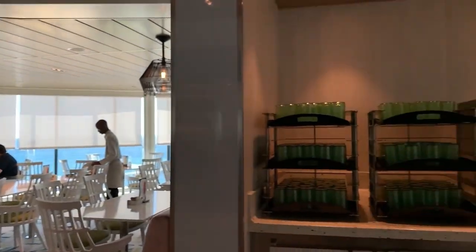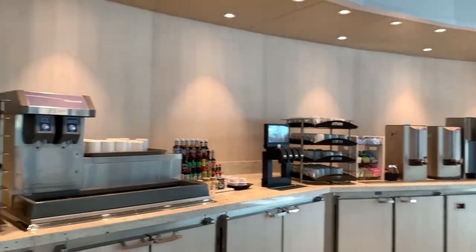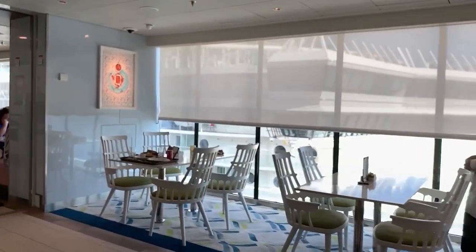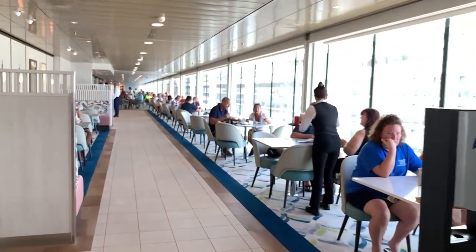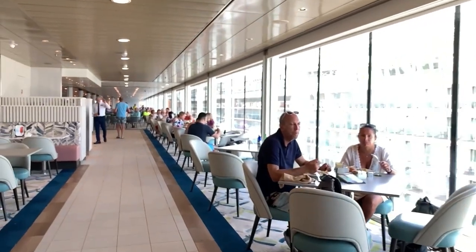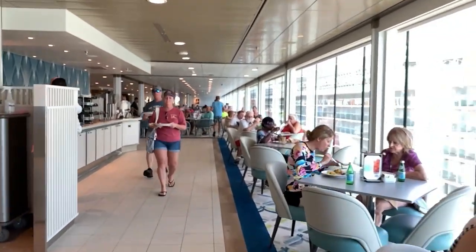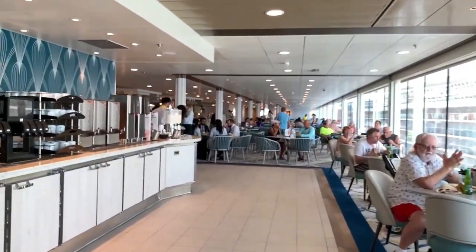And here's a drink station. There are several of these throughout the buffet. You can help yourself to water, juice, coffee, tea. They usually have lemonade, some kind of a fruit juice. And then the bar service, if you want a drink or a cocktail that's not complimentary, you can order it from the bar service staff and they'll bring it to your table. Oh, it's nice and cool in here. It's hot outside. There's another drink station.